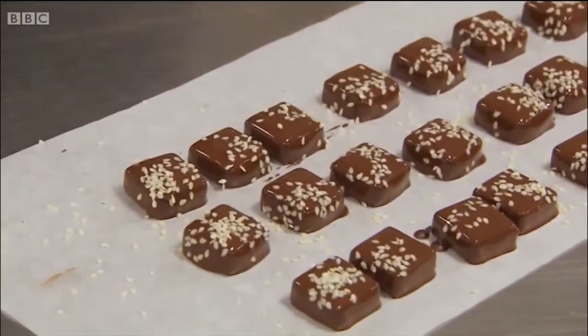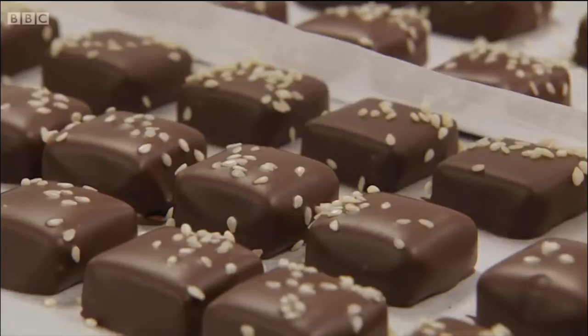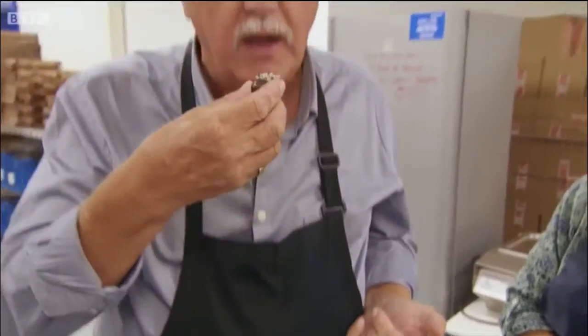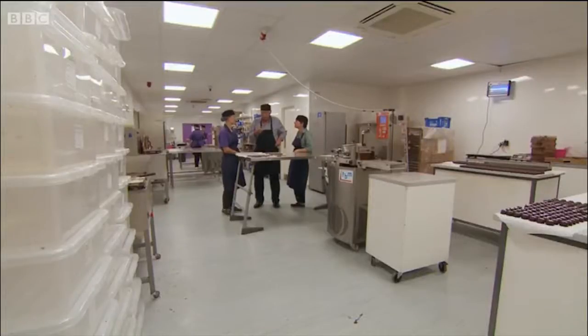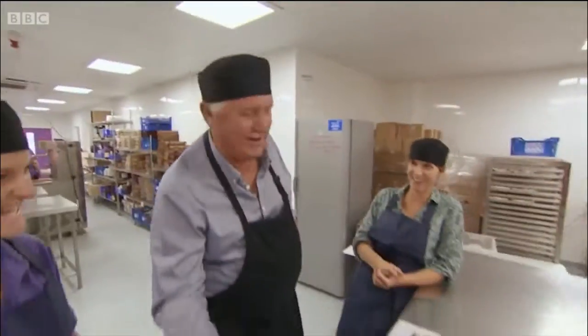I don't really know what I'm expecting. Hey, we can't lose, can we? So here goes nothing. The wasabi is far more prominent than I thought it would be. I thought it might have mellowed because of the double cream and the chocolate, but it is there and it's very, very pronounced. It's nice and powerful and that suits me. So one more and that's it.